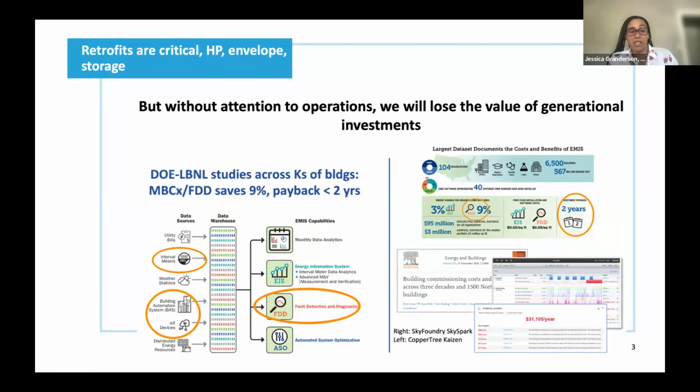Some of the largest ever studies from Berkeley Lab, with the support of the Department of Energy, have shown us just how much FDD technology and monitoring-based commissioning approaches save: whole building savings average of 9%, very cost effectively, with paybacks of under 2 years.